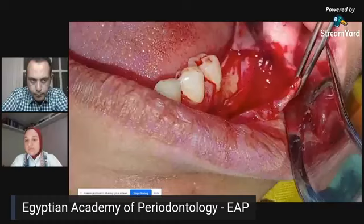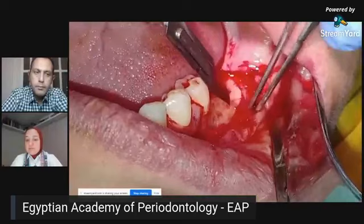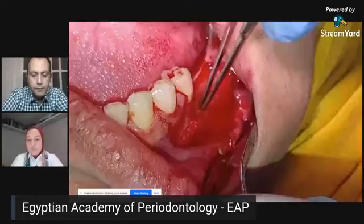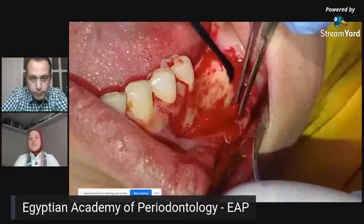We continue splitting the outer layer with a sharp dissection, and then this is the inner layer separated alone. This is what we call the double flap incision technique. It was first proposed in 2013, I think. And then we elevate the inner periosteal layer with blunt dissection as usual, as we reflect any full thickness flap using the periosteal elevator. I want to show you the mental nerve.